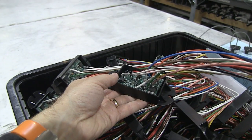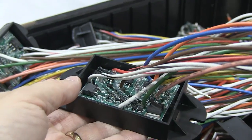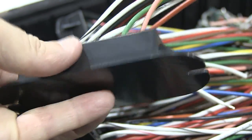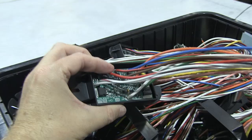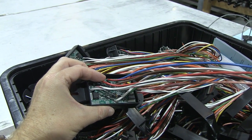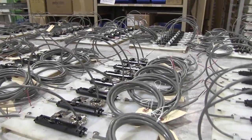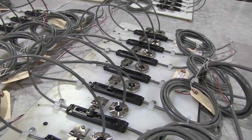Now what's going on here is these are actually some headlight flashers. The assembled PC board has been put into the housing, and they will then go to an area where epoxy is poured over those to seal and waterproof the actual headlight flashers themselves. And again, this is a similar area where these components have been set up for the epoxy to be poured into them. And then, of course, they'll go from there to testing.